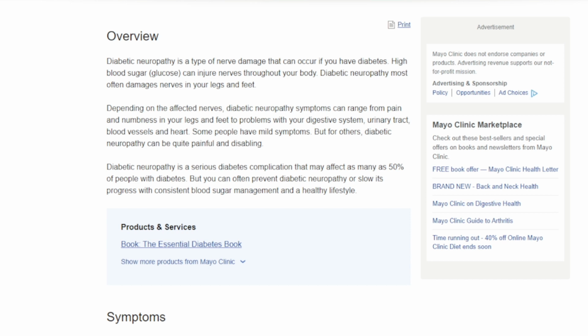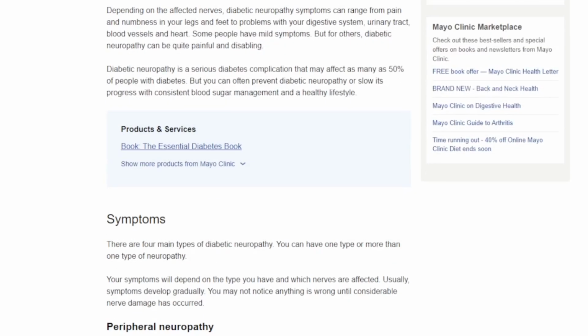Diabetic neuropathy is a serious diabetes complication that may affect as many as 50% of people with diabetes. But you can often prevent diabetic neuropathy or slow its progress with consistent blood sugar management and a healthy lifestyle. So the Kool-Aid sauce he makes and his life in general don't help at all.